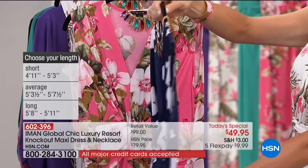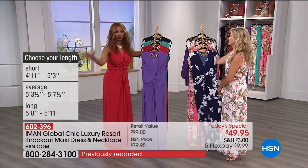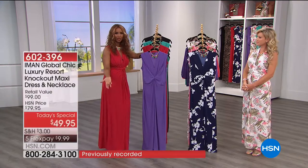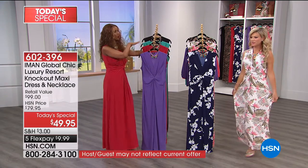Because this is how beautiful this dress will make you look, you will say, definitely, I will start with the black. The black is all year round. Come in the fall, you'll still be wearing it. So get yourself something that is for this season and something that is all year round.